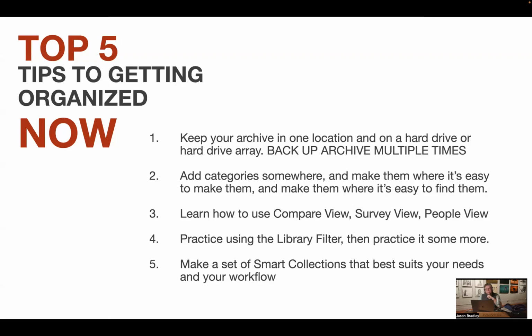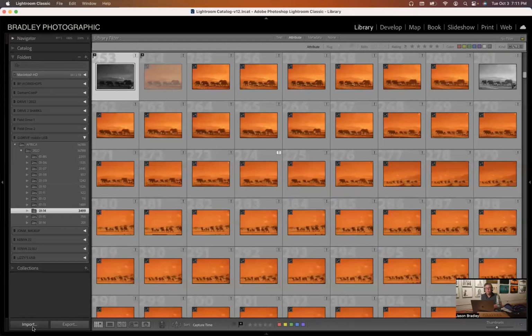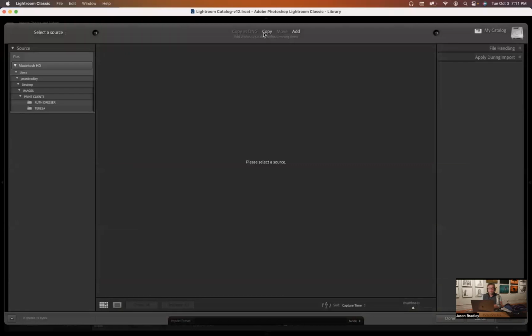What is the best strategy when migrating a new hard drive to prevent loss of photo location in Lightroom? Simple. Let Lightroom do the work for you. What I mean by that is when you go into the import dialog, there are 4 options: copy as DNG, copy, move, and add. Move. Don't go to the folder where your images are and change something outside Lightroom, creating that exclamation point I was talking about before. Don't ever move a file from one location to another yourself. You can do that from Lightroom.